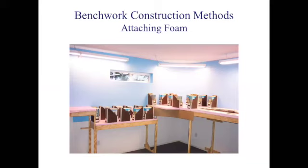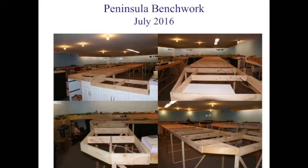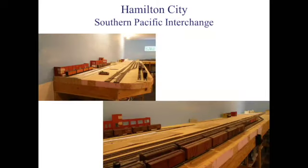I used foam, 2-inch foam. I didn't use plywood. I used, again, Elmer's glue, yellow glue, to glue it down. This was the bench work Ray got right, and I finished in 2016 for the final part of the bench work. Now we're going to do a little tour of the railroad to kind of sum this up.